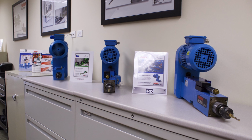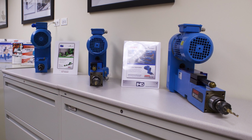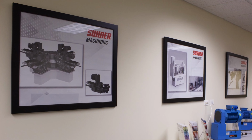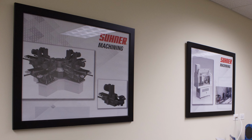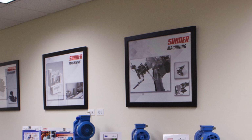I can sit down, show them the drill unit, show them a tapping unit, and we also now have real world examples sitting on the wall. So I can actually point to the wall, say, like, this is where a tap unit can be used. This is where our drill units are used. Here's an example of what they're actually used in.